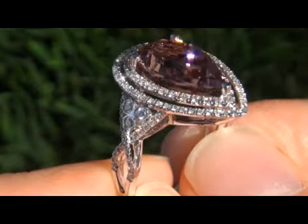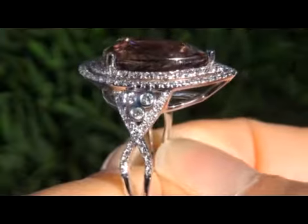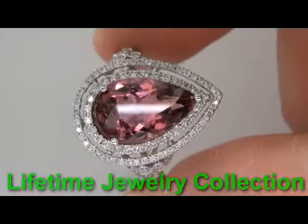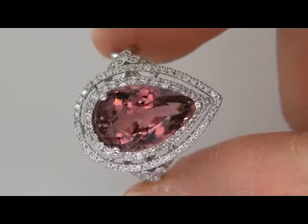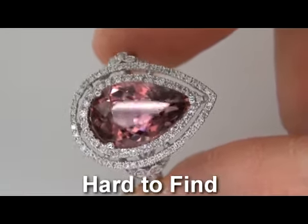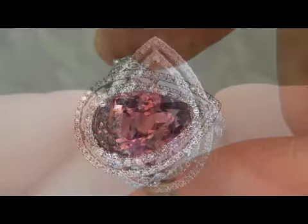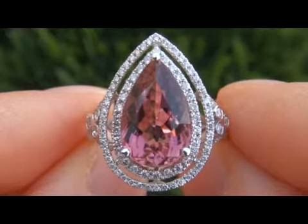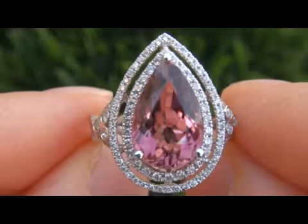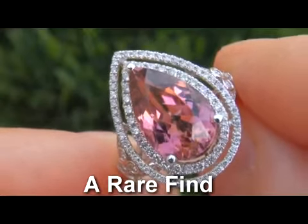The valuable ring comes to us from a prominent Newport Beach, California consigner who is liquidating a $2 million lifetime jewelry collection. The collection consists of over 350 exceptional, hard-to-find, top-quality items. Due to difficult personal and financial times, our consignor contracted with us to liquidate her collection here on eBay. A pink tourmaline of this exceptional quality is definitely a rare find.